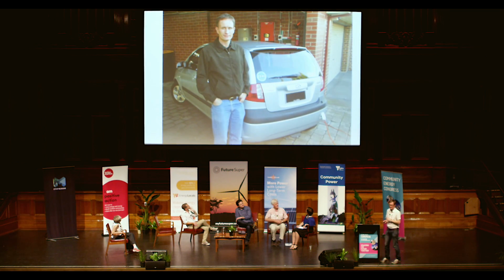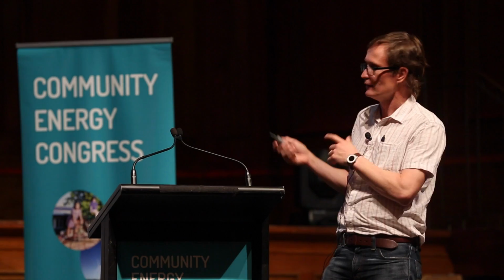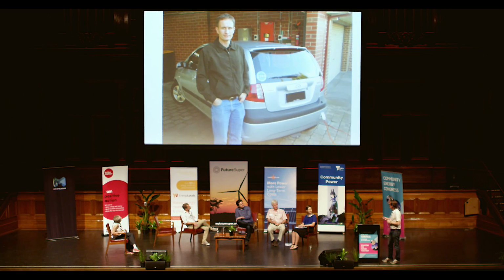Is that an EV? No, it looks just like a Hyundai Getz, but actually it is an EV. So just to point out that some EVs are hiding in plain sight in our community, pretending to be something else. This car was actually built up Dean's Way in Castlemaine. That's an electric vehicle conversion.